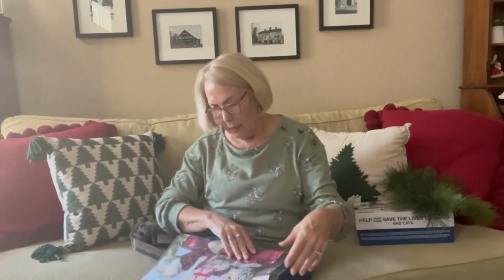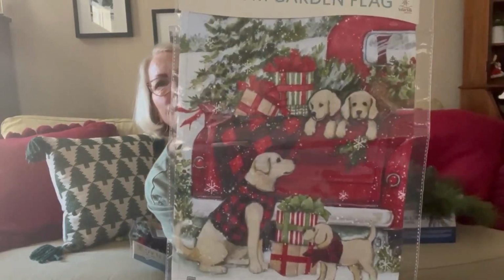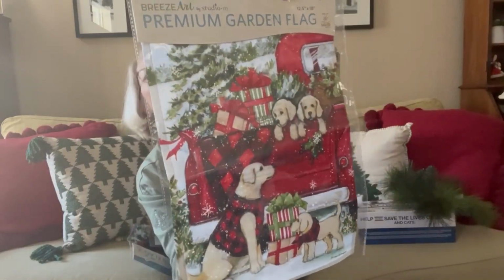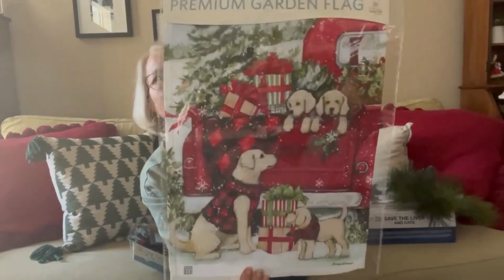They had a whole humongous long wall of flags. So, of course, I got this flag with little goldens on it. I don't even know if I need a Christmas flag. I haven't checked, but I thought that was really cute. And I don't know how much it was. Oh, $11.49.